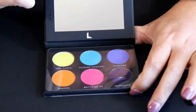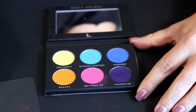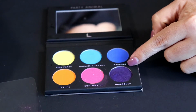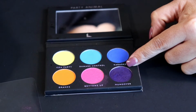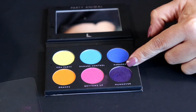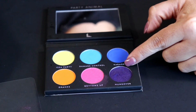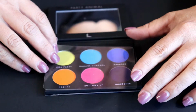The Party Animal. Those of us who have BoxyCharm, we know. Meh. However, I am going to keep this because I have 4 young ladies I'm going to do makeup on for Halloween. And 2 of them want to be unicorns. And I'm thinking this might be just the makeup we need.